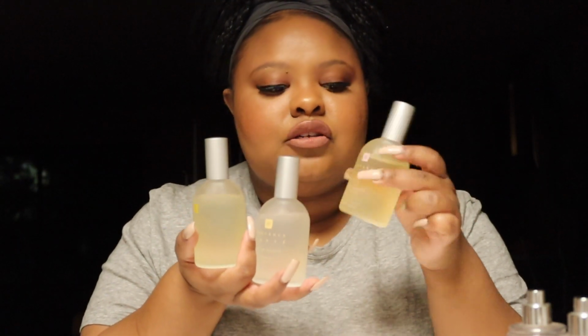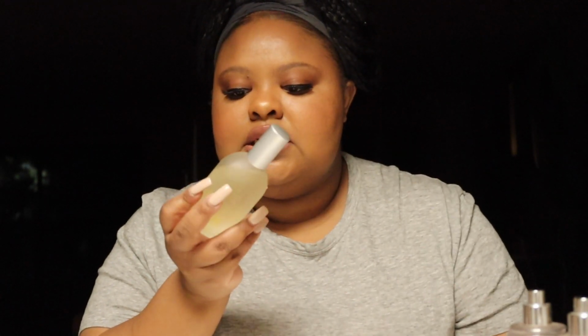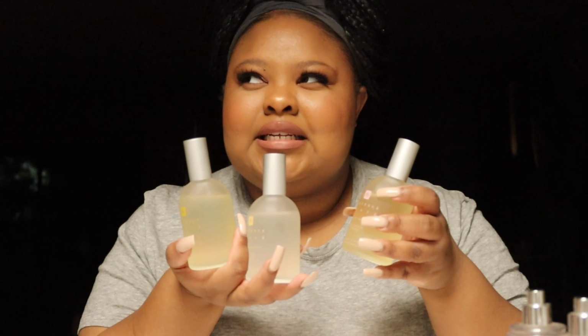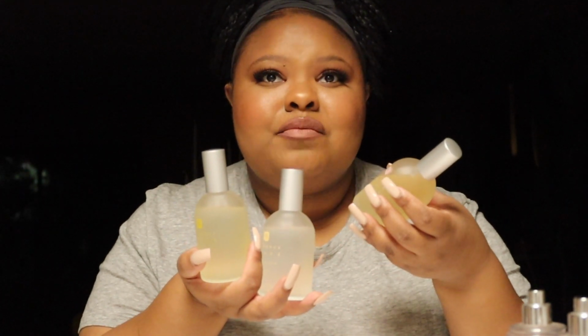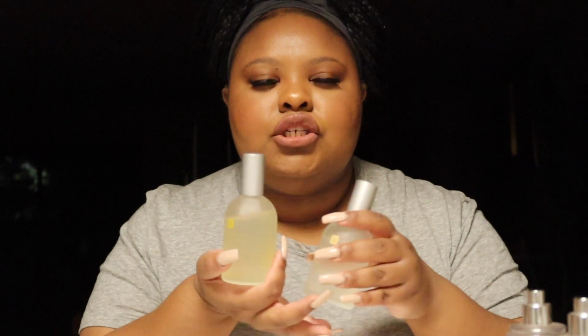I mixed these three bottles together. So this one is Wild Rose, and then this one is Apricot, and then this one is Jasmine. You could wear all of these separately. I only got introduced to this brand because there was a lemon scent that they had that my mom had gifted to me, I think maybe 2 years ago, and with that lemon scent, I adored it.